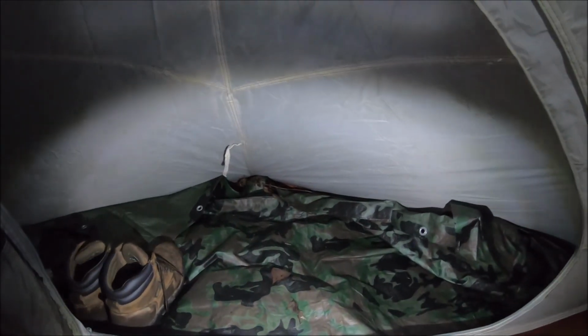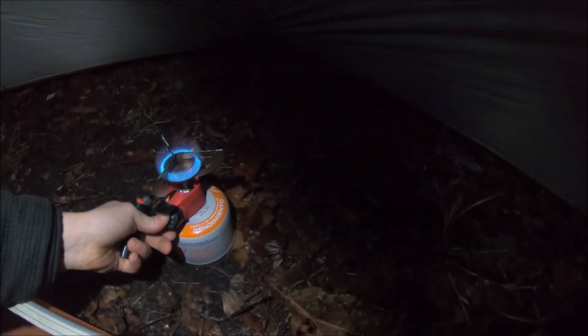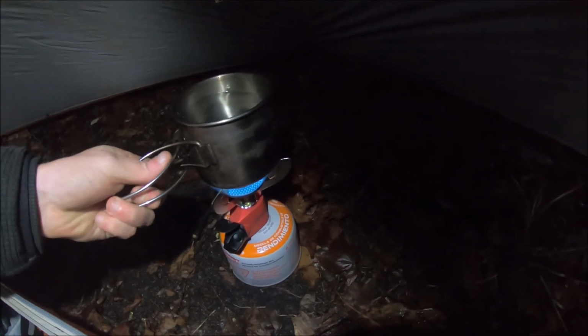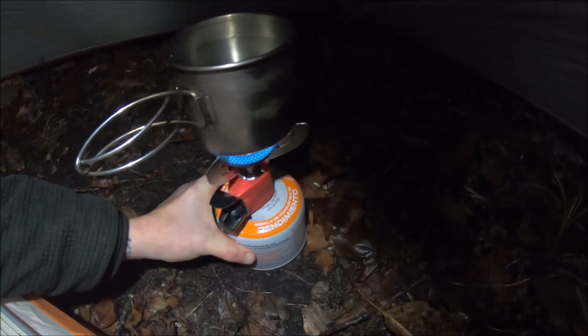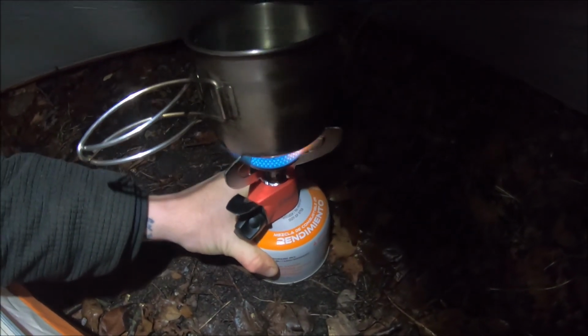That's the door that I came into, and on this side, the side where I'm keeping it shut, I went ahead and opened this tent door here, and this is where I'm going to set up my camp stove. Go ahead and get my water poured in here, get this stove started. Put the water on it. Make sure that's nice and level so it doesn't tip over.